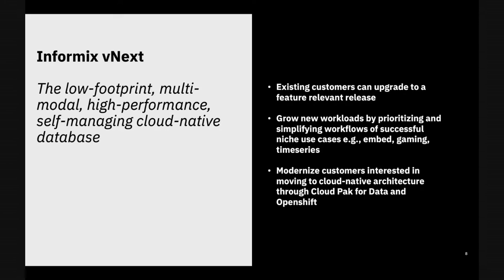And that's why we have it as a second priority, growing new workloads in these kind of niche use cases. Thirdly, or the most important priority for us, is to help our customers modernize in a cloud native architecture. So this reflects back to the market trends piece that I covered a few minutes back. As we see our customers moving towards a hybrid architecture, where they have to straddle between the on-prem world as well as the cloud, and also the private infrastructure.